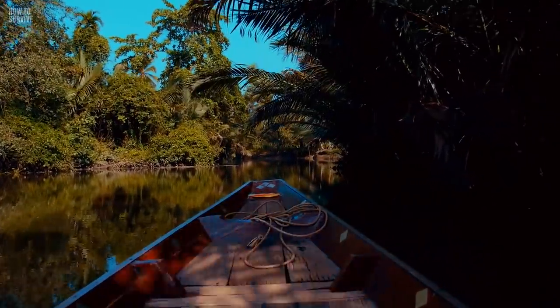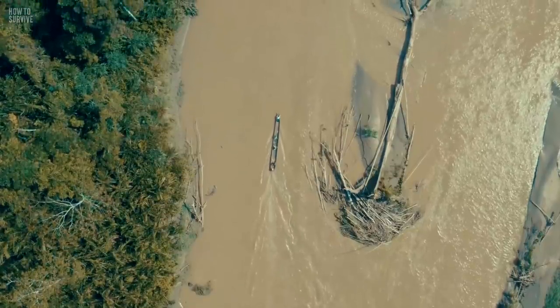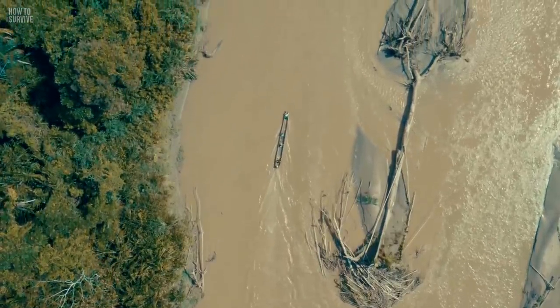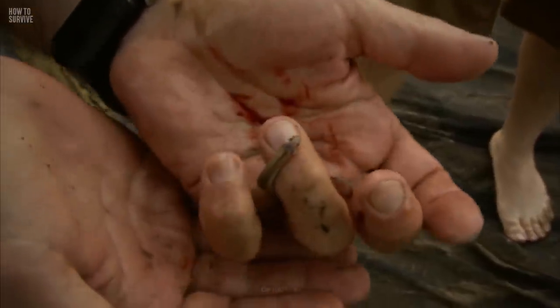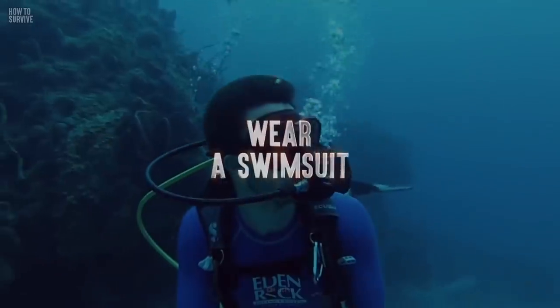Almost 7,000 kilometers long, the Amazon River is the largest freshwater system on Earth. Two-thirds of the world's species of animals and plants depend on this waterway to survive. But your survival depends on following these steps. Step 1. Wear a swimsuit.